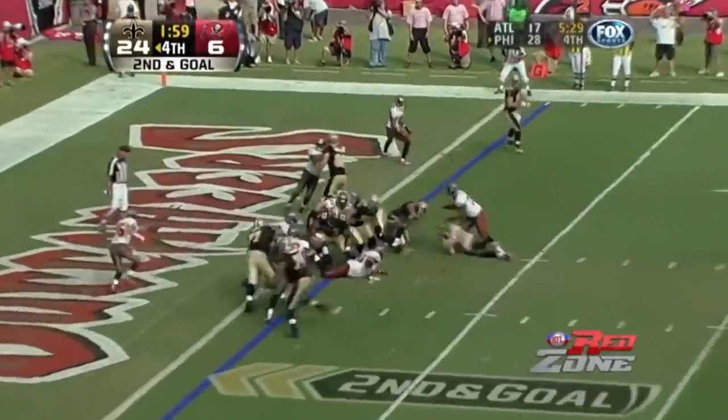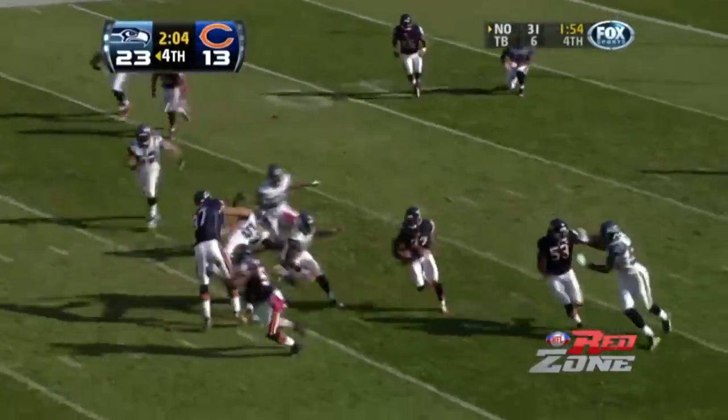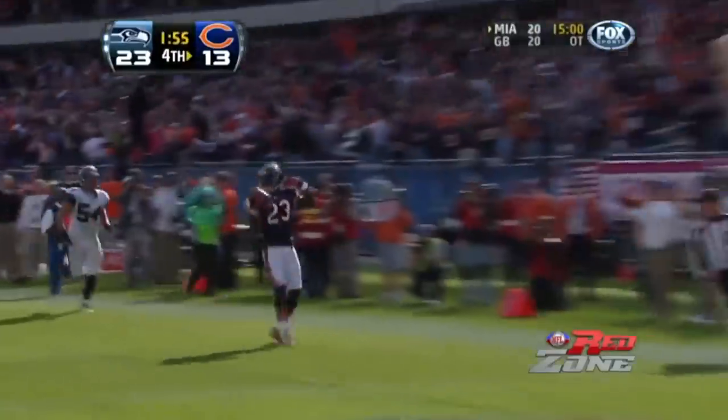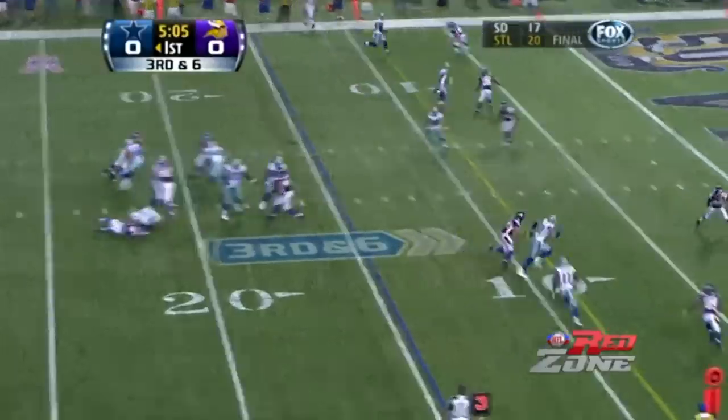Here's Betts to the goal line. Devin Hester is trying to get to the outside. No flags. Touchdown, Devin Hester. His third touchdown on the day to Heath Miller, the tight end. Fires it up. Touchdown. As a member of the Seahawks.